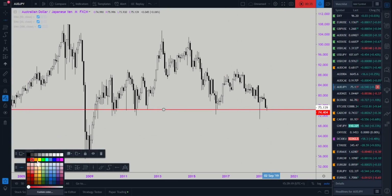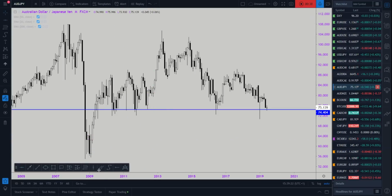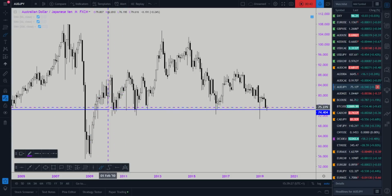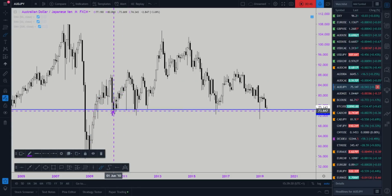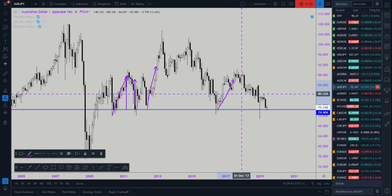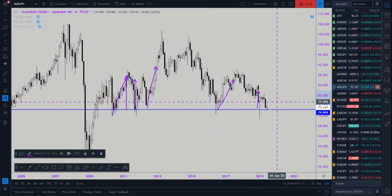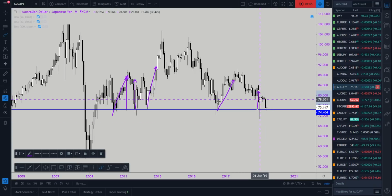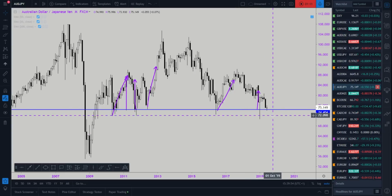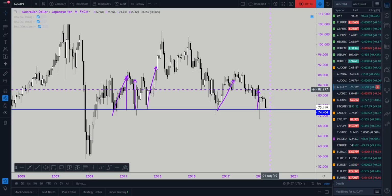Okay, so if I just pop that line on there, we can see that throughout history, price comes down to this 72, between 74 and 72 sort of level, and reacts away. So this is back in 2010. 2011 we saw a reaction through here, 2012 we saw a big boost off, and most recently 2016 and 2018 we had that large breakthrough and close above there as well.